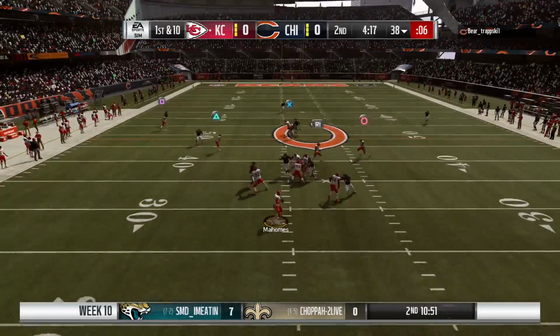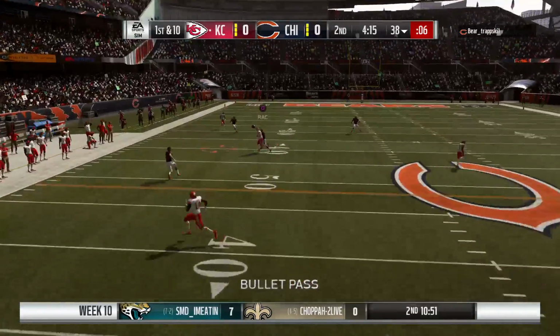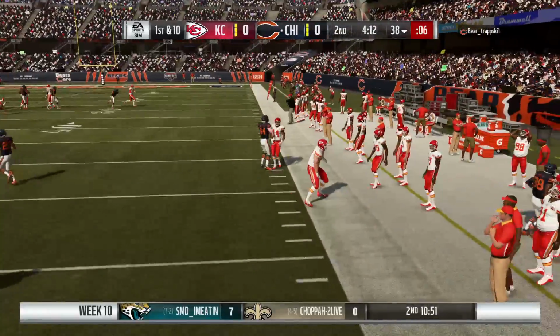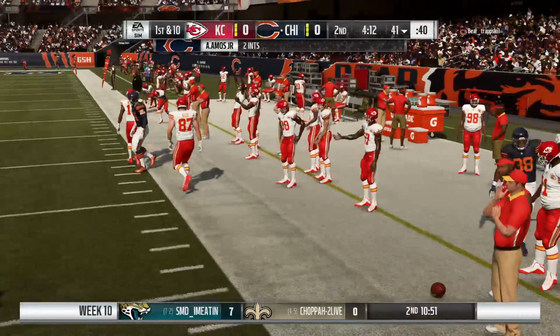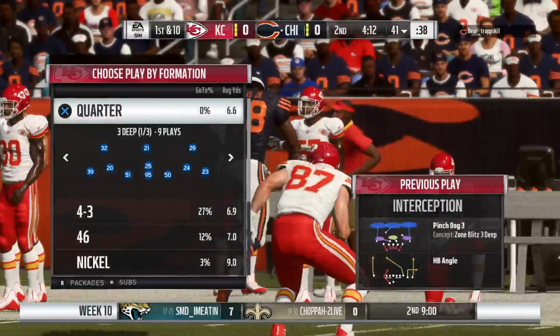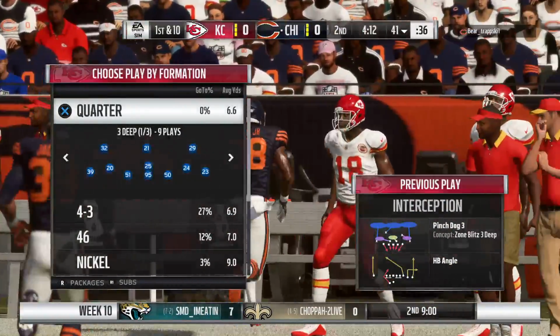Throwing on first down is Mahomes. Trying to find his tight end, Kelsey, and it's intercepted. Adrian Amos with a pick. He was looking for his tight end, Kelsey. So that's back-to-back drives where they've thrown an interception.